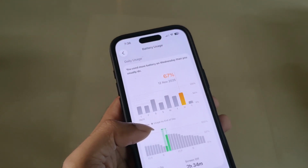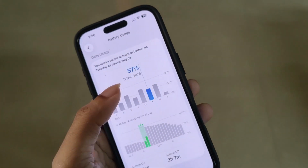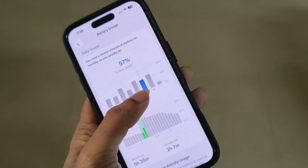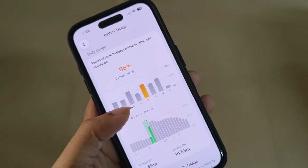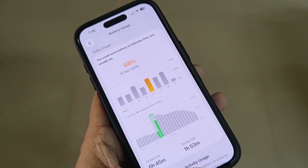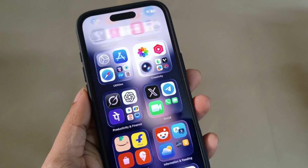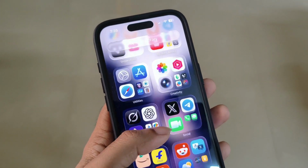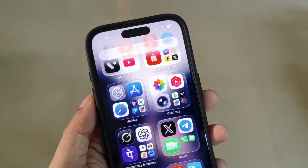So for a normal user like me, you'll easily get a 1 day of battery life. If you play games, then you might have to charge it by evening. And about the idle battery drain, there is literally zero idle battery drain for me. I charged my iPhone 16 to 100% at night, and when I woke up in the morning, it was still at 100. Now let's talk about the performance.